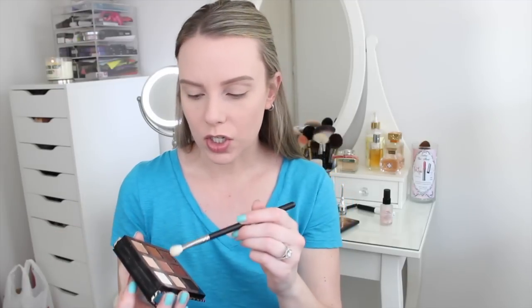Next, I'll move into a crease color, and again, I'm doing this really quickly during my work day because I don't have a whole lot of time. So I'll grab a slightly fluffy-ish type of brush, and I'll lean towards one of these two colors usually if I'm using this palette. Passion is a little bit lighter, and Purr is a little bit darker. So I'm going to go for Purr in the middle. It is a matte color. These do have a little bit of kickback.